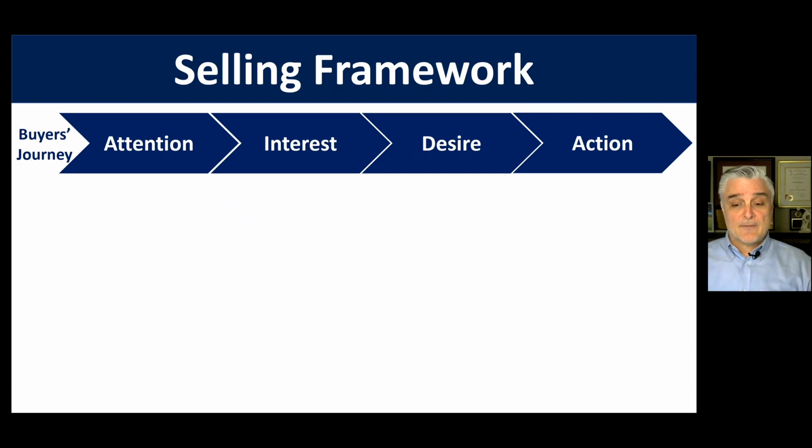Now, in this framework here, this is the AIDA model, and we just kind of follow this because it's been around forever. It's been around for about 150 years. It's very flexible. There's dozens of variations on it, and a lot of people are already familiar with it. And regardless of what sales gurus on the internet may say, this is not how sales happen. This is how marketing happens.